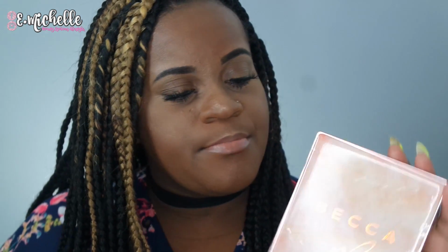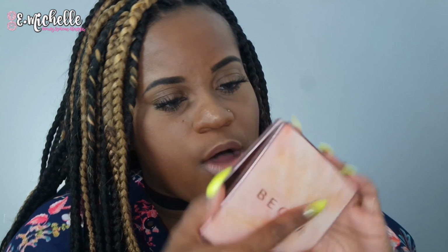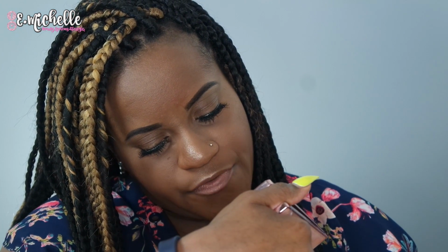So this palette is going to run you $46 at either Sephora or from Becca.com. I would suggest picking it up from Sephora so you can get your points, or you can use Ebates if you get it from Sephora.com. It is a total of 15 grams or 0.53 ounces, and that's for everything. That's the net weight for all of this, okay? And just to put in perspective, you get 0.28 ounces or 8 grams in a normal BECCA highlighter by itself. So here is that versus this.